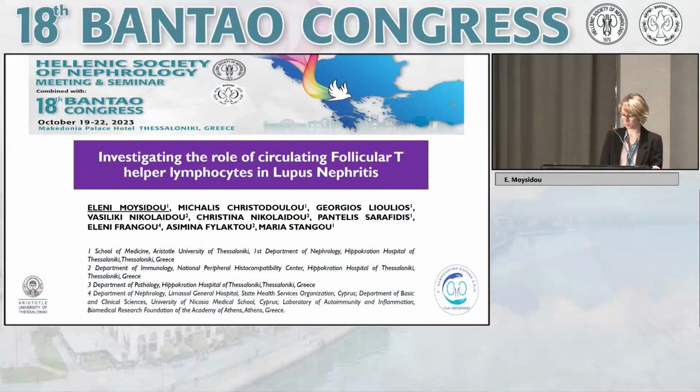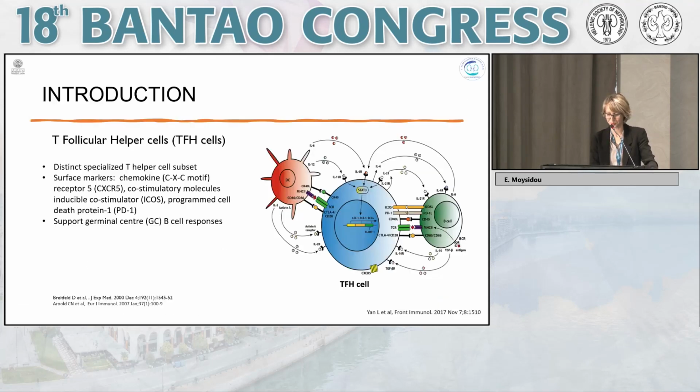I will continue with circulating T follicular helper lymphocytes. We saw that there is a problem in the interaction of B and T lymphocytes, so we asked who are maybe the cells that are implicated there. Here I will present to you some preliminary results regarding our study focused on the role of circulating follicular T helper cells in lupus nephritis this time.